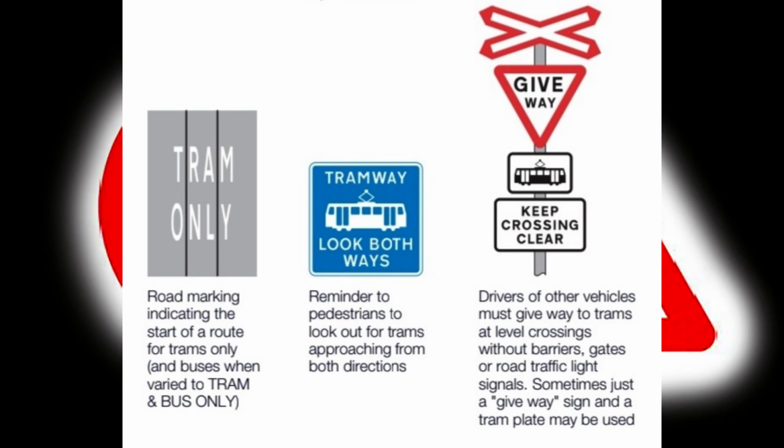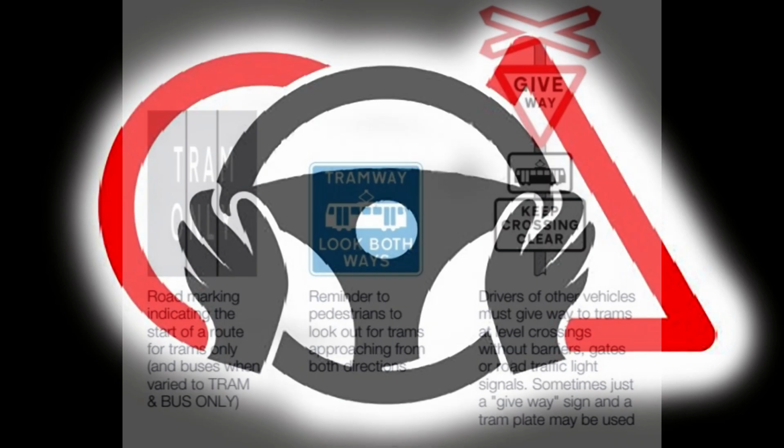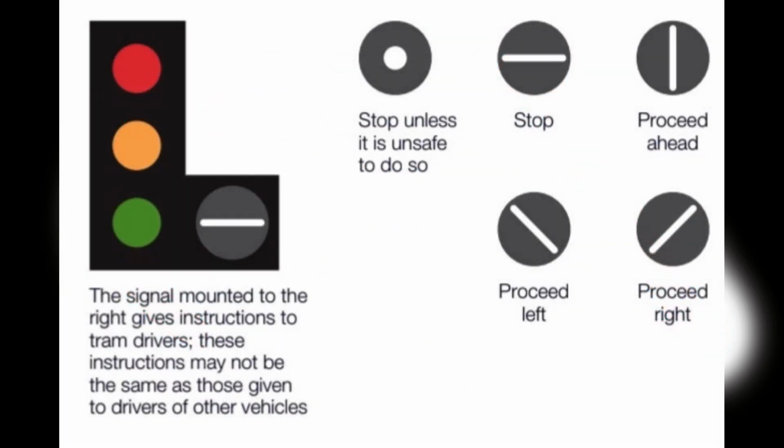Drivers of other vehicles must give way to trams at level crossings without barriers, gates or road traffic light signals. Sometimes just a give way sign and a tram plate may be used. Example of signs, signals and road markings for tram drivers.